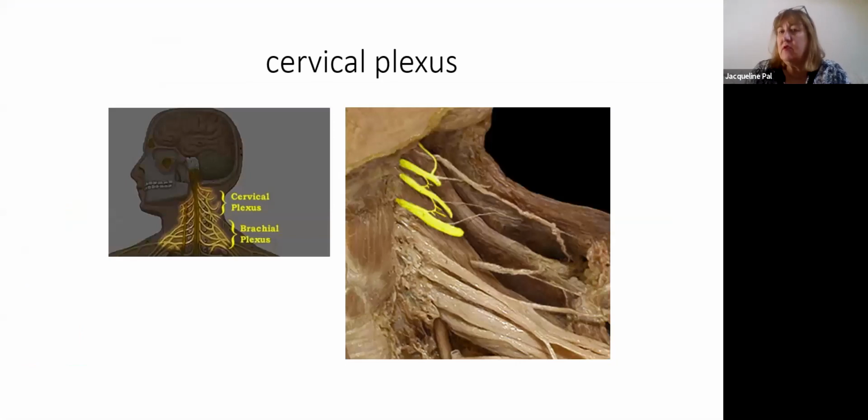So when we look at the spinal nerves, we're talking about some nerves that stay by themselves and some that form those plexuses, where the spinal nerves are joining together and then branching back out to form the final nerves which will innervate the body. So the first of those plexuses is up in the neck. It's called the cervical plexus.